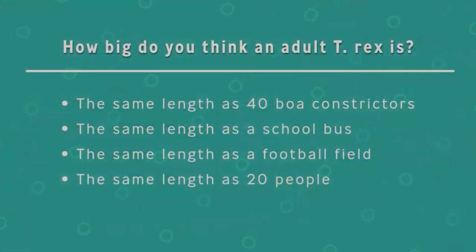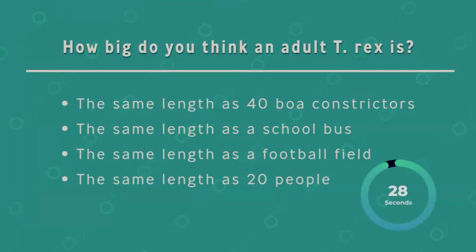So we would like you to think about, how big is an adult T-Rex? Is it the same length as 40 boa constrictors, which sounds like a horror film, terrifying, so many snakes? Is it the same length as a school bus, perhaps like a school bus that you took to get to school today? Is it the same length as a football field, or is it the length of 20 people? How big do you think the dinosaur is?